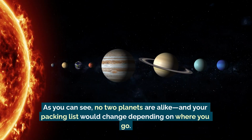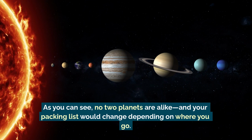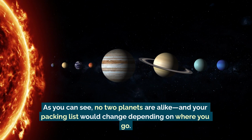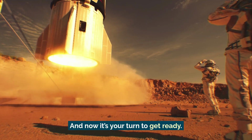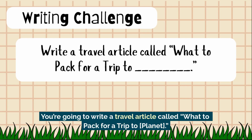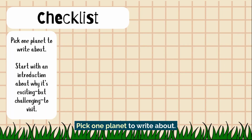As you can see, no two planets are alike, and your packing list would change depending on where you go. And now it's your turn to get ready. Here's your writing challenge. You're going to write a travel article called What to Pack for a Trip to. Pick one planet to write about.